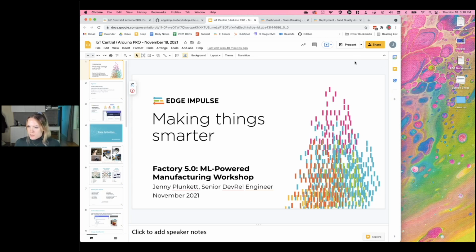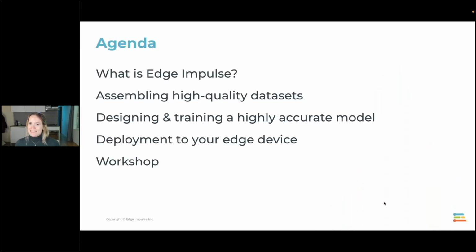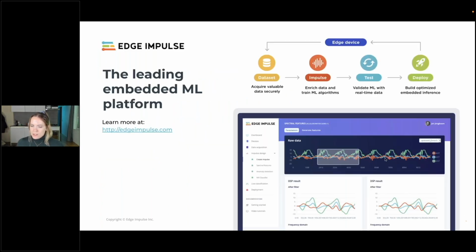Before I get into the workshop, I just wanted to do a few slides. I just want to sort of set the stage of, what is Edge AI, in case anybody doesn't know. How is it involved with the Arduino PRO, and where does it come into industrial use cases? So what exactly is Edge Impulse? How do I collect a high quality data set for Edge AI or embedded machine learning applications? How do I design and train a highly accurate model? How do I deploy this back to my Edge device or my Arduino PRO? And then we'll do the workshop. So I'll just go through these slides relatively quickly, just so we can get into the fun stuff of going through the studio and making our machine learning model.